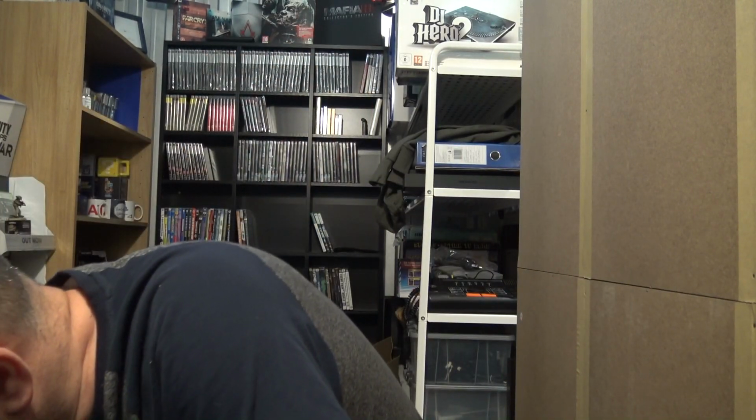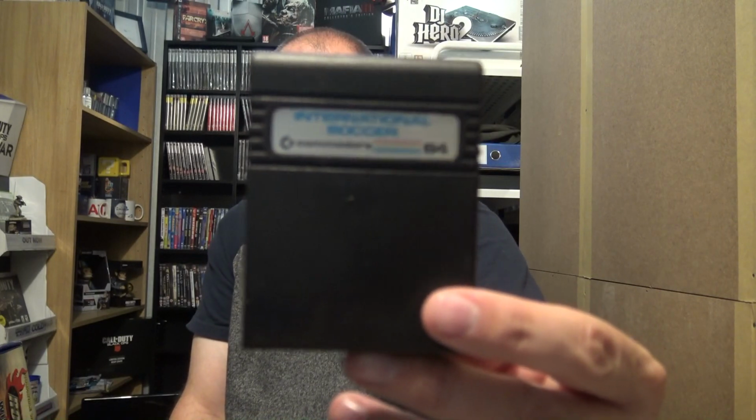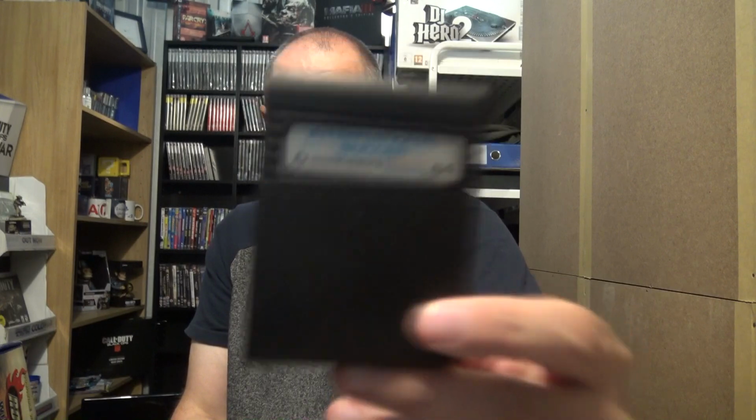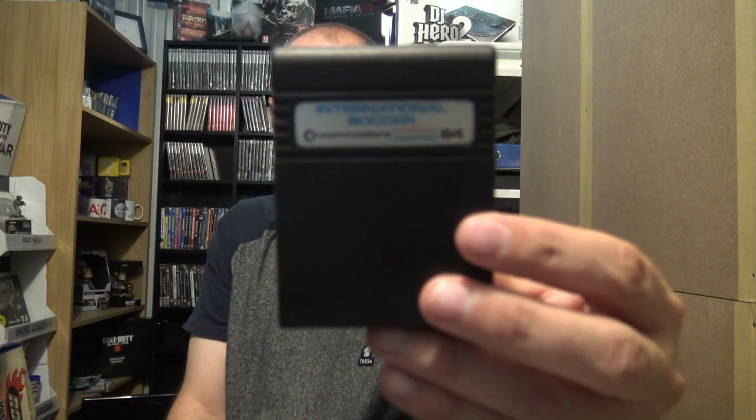I've got the Commodore. It's a cartridge, and it's International Soccer. And that is the very first football game I ever played on any system. No, I'll tell a lie, of course it won't. I did play some on the Spectrum. First C64 football game, but it was a football game that at the time was actually quite good. Again, me and my mate used to play that for hours, really did.